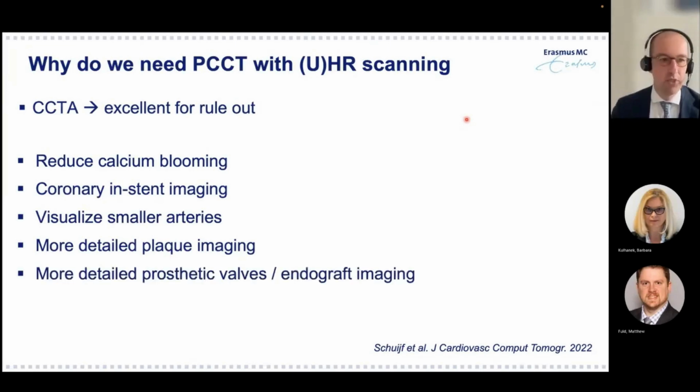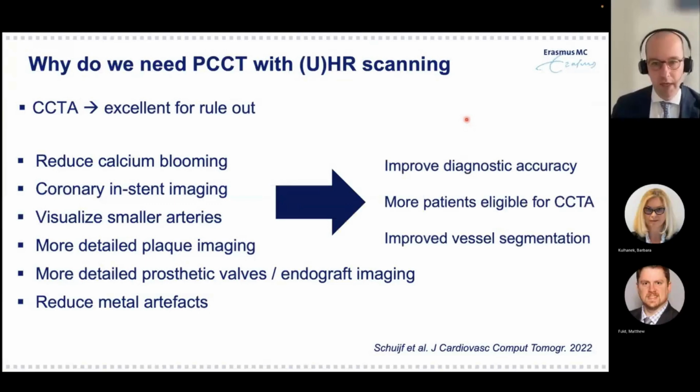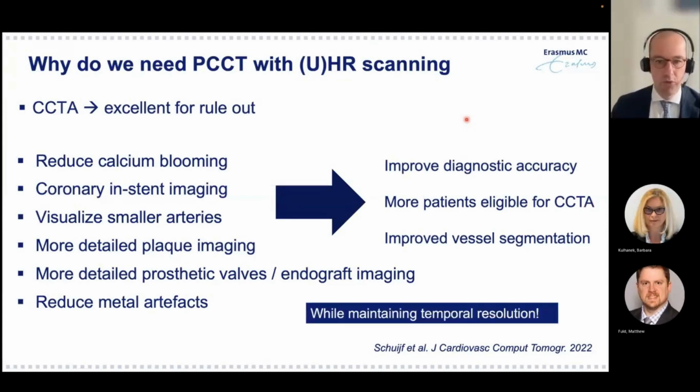And not so much in coronary imaging, but in cardiac imaging in general, we want to do more detailed imaging of prosthetic heart valves and endografts. And of course, we want to reduce metal artifacts if we have implants in a patient. And if we can do that, that will improve the diagnostic accuracy of CT, making more patients eligible for coronary CTA, and will probably lead to improved vessel segmentation. And we want to do all of that, but we definitely want to maintain the temporal resolution, because that, of course, is key in cardiac imaging, and that is what dual source imaging provides. And we want to keep that advantage, and the photon counting scanner has it because it's a dual source system.